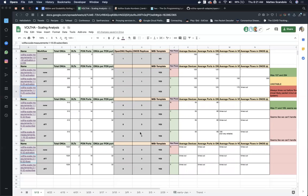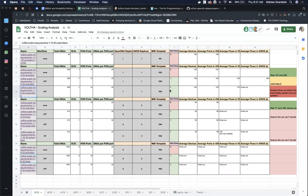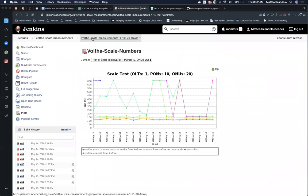Thank you. Sure. On line 8 with the 200 ONUs, with the authentication and flows going on, where it times out on the last column there, is there a number of completed flows before it times out that we can see as well? We can check.